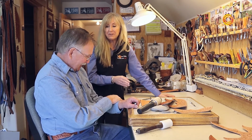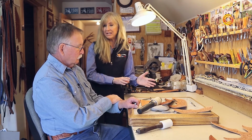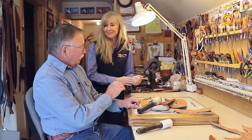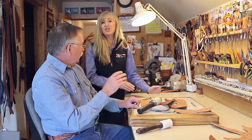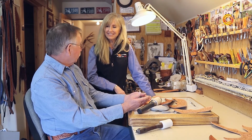Do you have an apprentice? This is almost a lost art in ways, isn't it? A lot of people do it, but it's hard to make a living at it because it's time, and you gotta charge for your time, and a lot of people just don't appreciate the work that goes in. So there's people who are doing leather work, but they're also working.